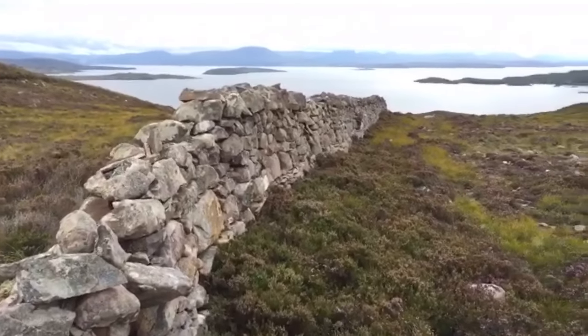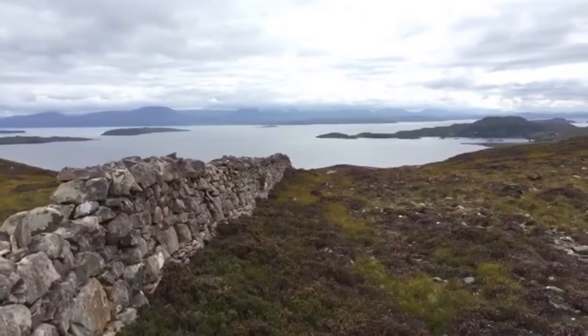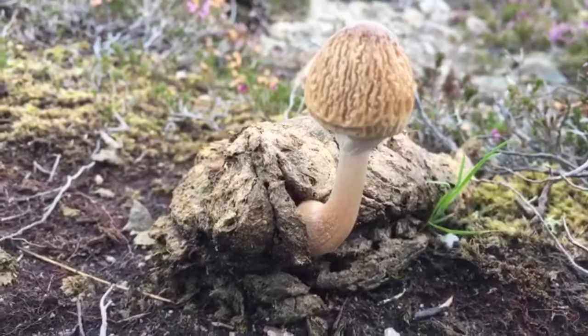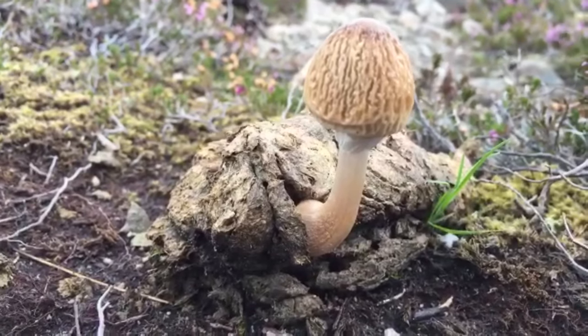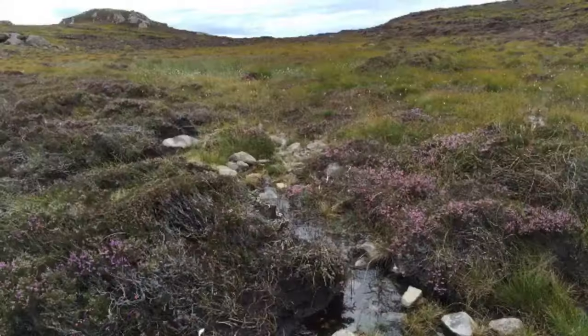It's a big old stone wall, and in the distance you can see the islands. And I'm actually facing south right now, so behind those islands you see part of the coastline of Scotland. Here we have an example of the circle of life. This is a mushroom growing on, well, I'll let you guess what it is.